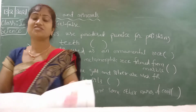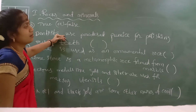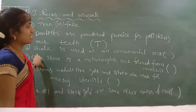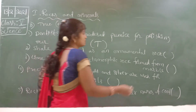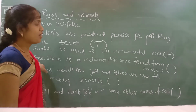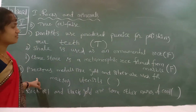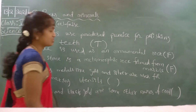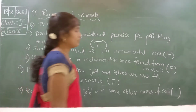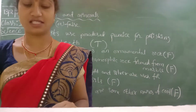So, we have to find out true or false. Dentists use powdered pumice for polishing our teeth. Okay, it is true. Shell is used as an ornamental rock. False. Limestone is a metamorphic rock found from marble. False. Precious metals like gold and silver are used for making utensils. No, false. Rock oil and black gold are some other names of gold. False. Only one is true, the remaining are all false.